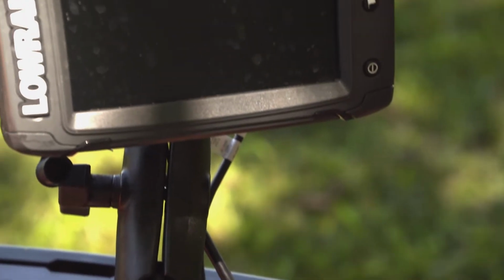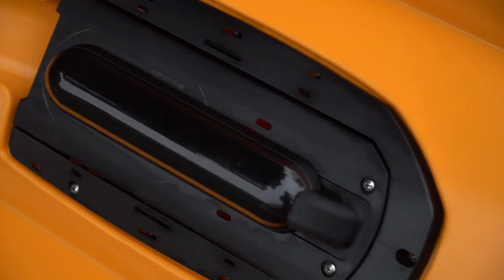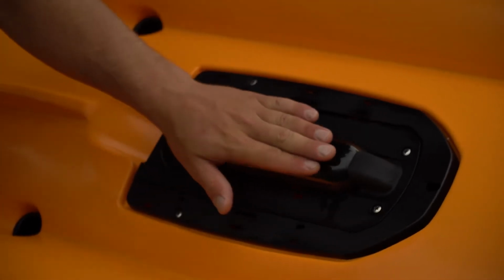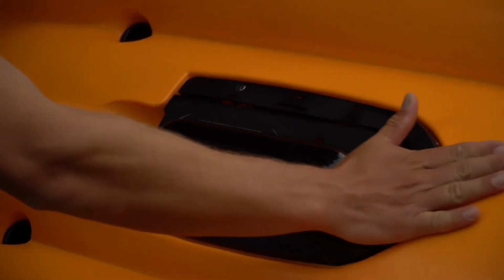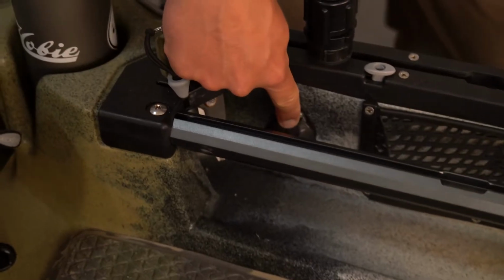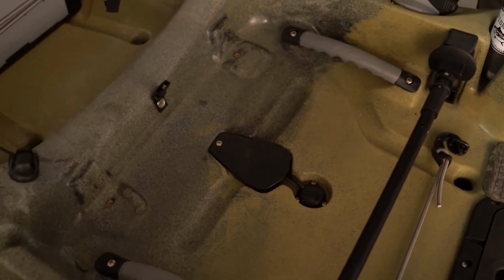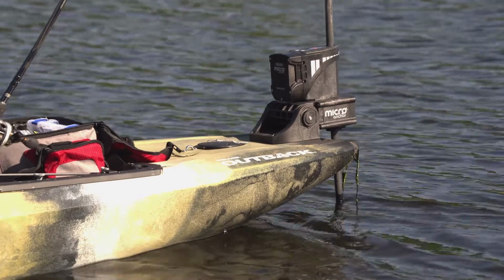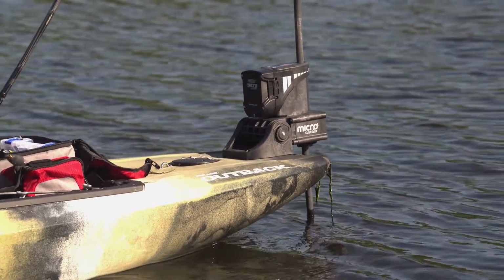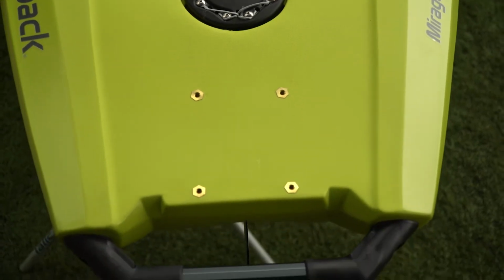Hobie Outback is fish finder ready, equipped with the Hobie Guardian retractable transducer shield. This feature protects fish finder transducers from impact and provides optimal transducer performance. 3 pre-installed wire plugs and a transducer scupper make installing a fish finder as easy as possible. Outback is power pole ready, no adapter plate necessary, with 4 molded-in 1/4-20 inserts in the rear.